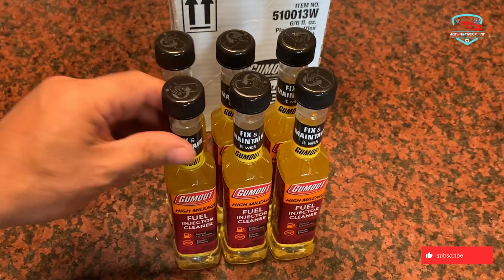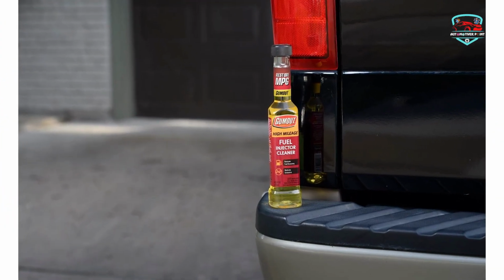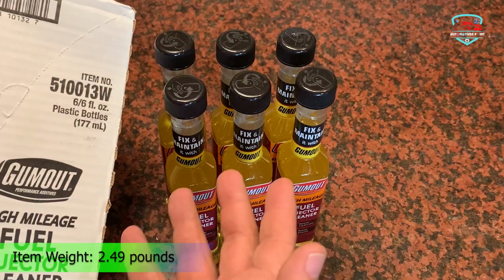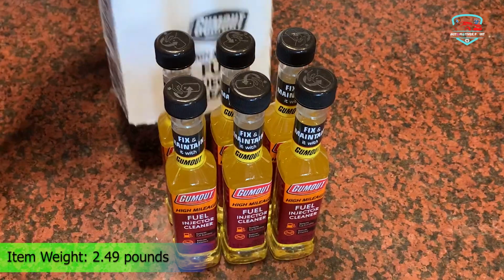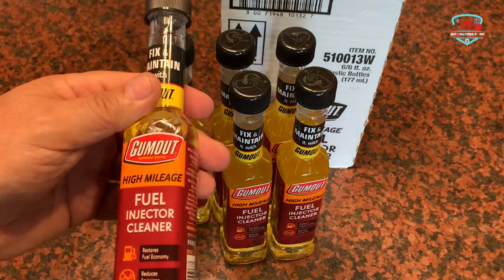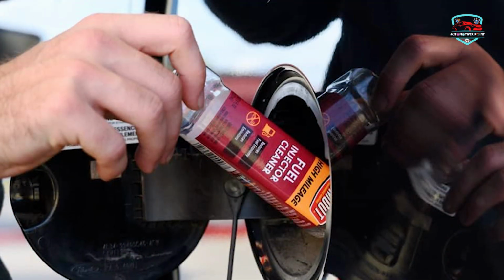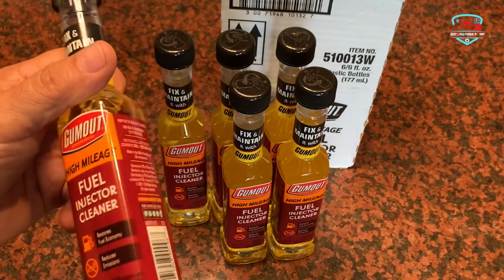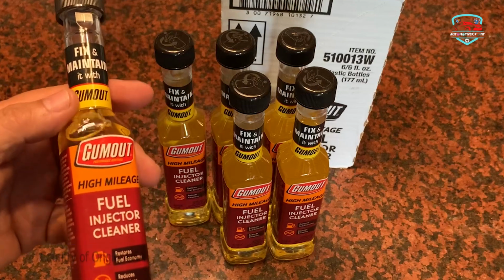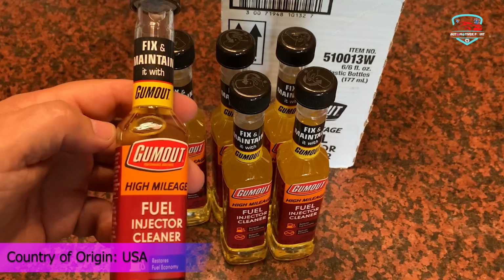Use every 3,000 miles. The more an engine is driven, the more carbon deposits can build up on fuel injectors, intake valves, and ports. Gumout High Mileage Fuel Injector Cleaner is specially formulated to remove carbon deposits from engines with more than 75,000 miles. Cleans fuel injectors, intake valves, and ports to restore performance, fuel economy, and prevents future carbon buildup, which reduces emissions. Oxygen sensor safe and safe for use in turbocharged and supercharged vehicles. Recommended use every 3,000 miles and will not void OEM manufacturer's warranty.